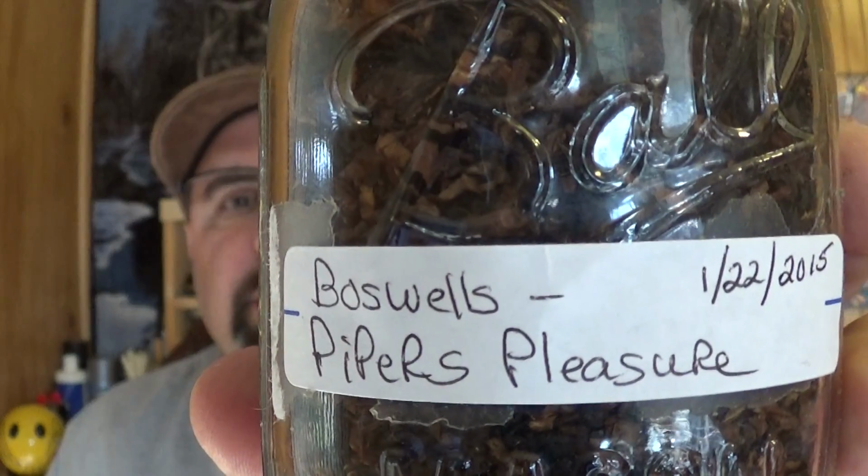Which moves me on to my next. I'm trying to represent each genre of tobacco, English, aromatic, vapors, Perique, different things. Trying to represent each different one of those tobaccos in my top 5 this year. And as far as an aromatic goes, this was one of mine for the last few years, and again, it probably always will be, and that is Boswell's Piper's Pleasure. If you like chocolate and coffee, try this. I mean, I know I've made videos on this before.